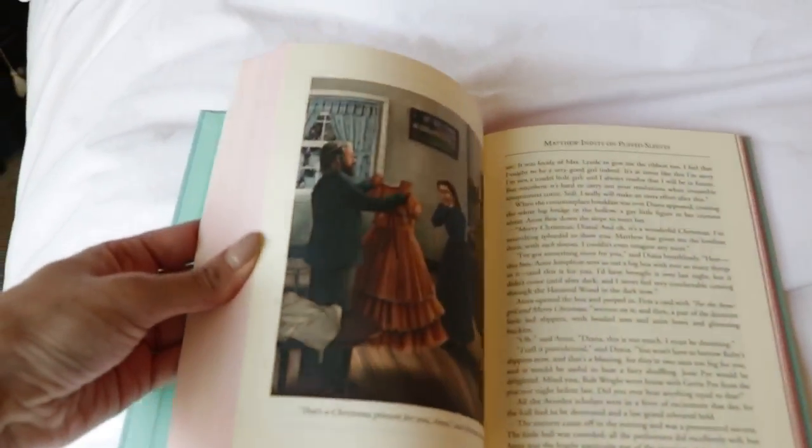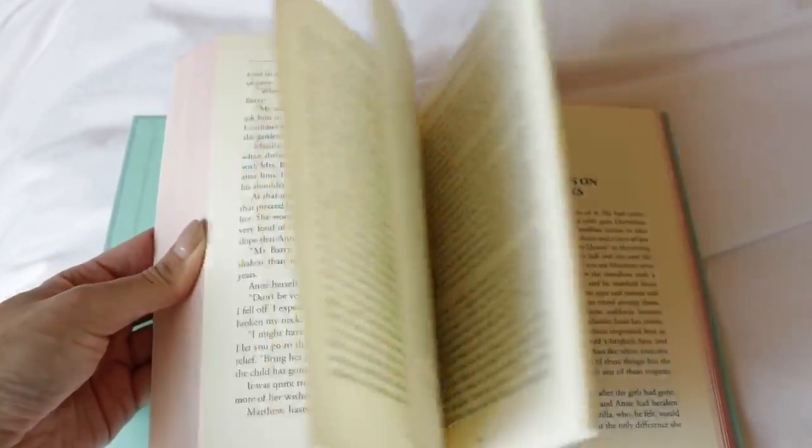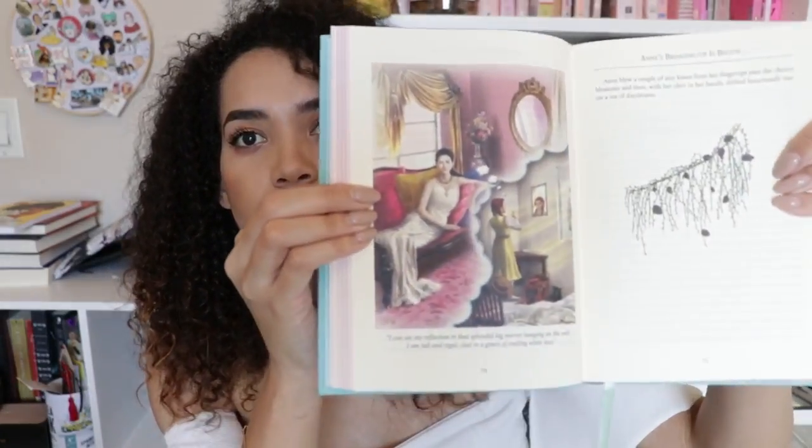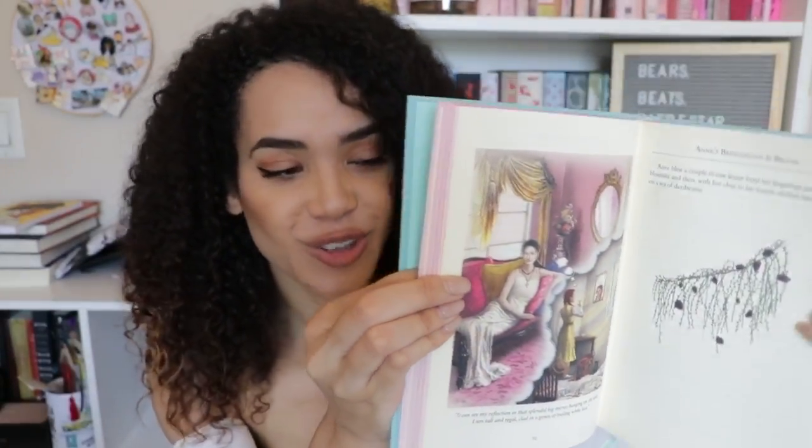I'm trying to find an illustration to show you guys. So some of them are just sprinkled throughout the text, like tiny illustrations like that, and then some of them are full color illustrations. So yeah, 2 gorgeous editions of one of my favorite books of all time. I think I own altogether like 5 editions of Anne of Green Gables, which I can justify because I've probably read this book like 20 times by now.